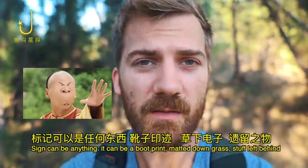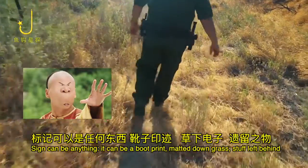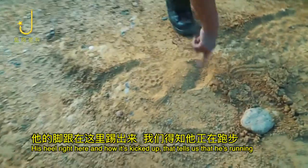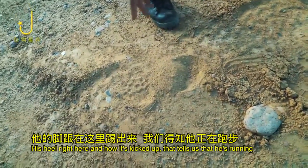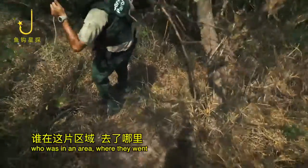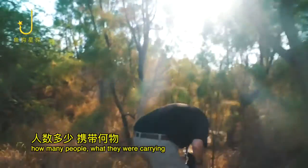Sign can be anything. Be a boot print, matted down grass, stuff left behind. His heel right here and how it's kicked up, that tells us that he's running. They use old hunting techniques in order to find out who was in an area, where they went, how many people, what they were carrying.